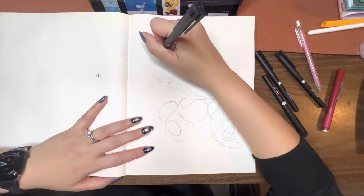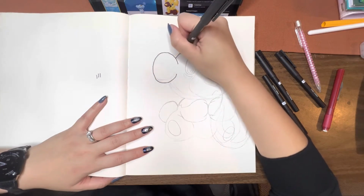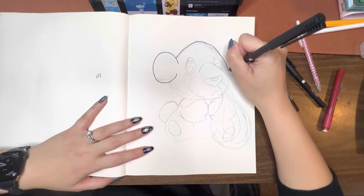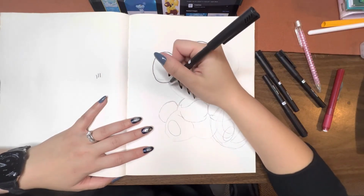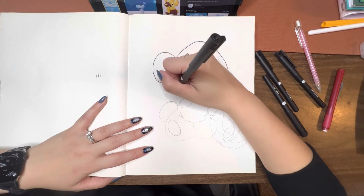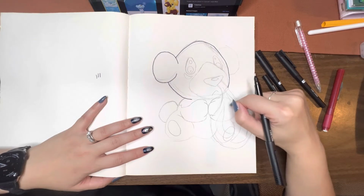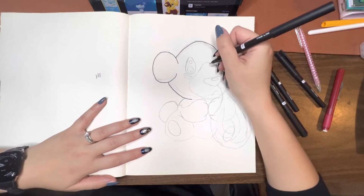I'm using a sketchbook and a fine liner from Five Below. I believe they're both $3 in their little art area. Since I'm not using color, I think I'm going to line behind his little snot bubble a little differently to show that it's translucent and it's behind there.